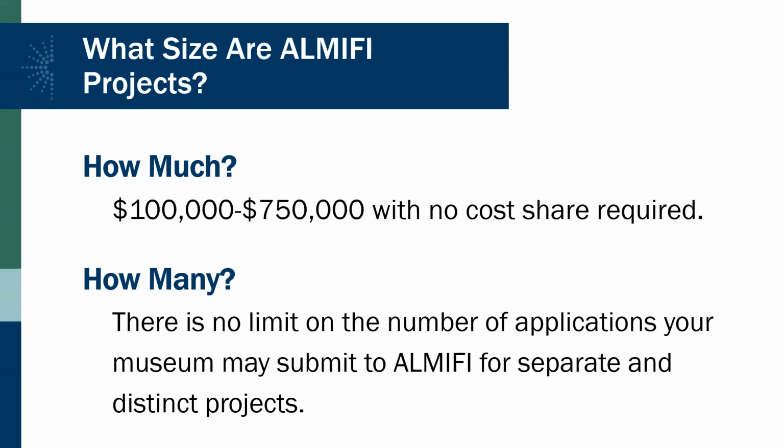Cost share may be in the form of cash, staff, or volunteer time, or third-party contributions. It may not be funds from another federal source. In terms of how many applications you may submit, there is no limit to the number of applications you can file in response to the FY24 funding announcement for ALMIFI. As you consider the option to submit more than one application, we urge you to think about the capacity of your organization to manage multiple federal awards at once.